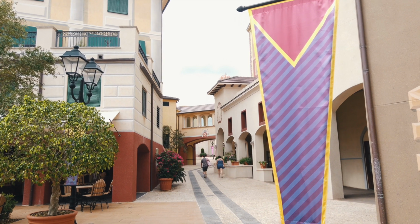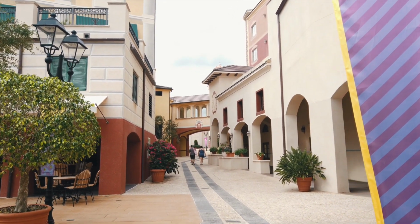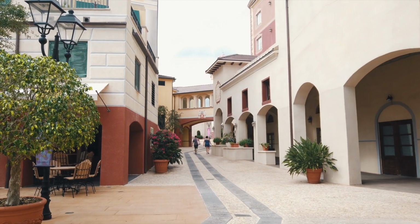I love walking through just the resort itself. They have restaurants, they have bars, they have two great pools. The level of detail they have in the architecture is so great. I think that overall, it's just such a great hotel to stay in. I've stayed there a couple times, and honestly, every single time it blows me away.